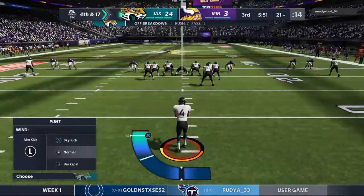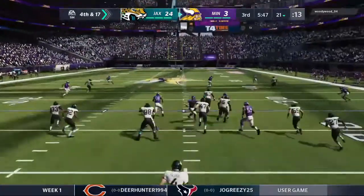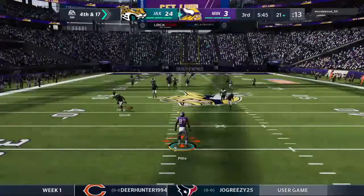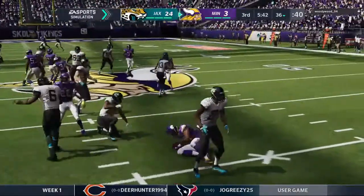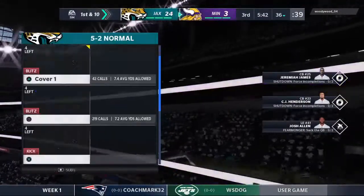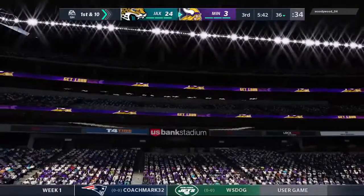Here's Michael Pilardi now as the drive goes backwards, so he's on to punt it away. It'll be a net of 40 yards there following a 43-yard punt, 3-yard return, and the Vikings will take over here 1st and 10.